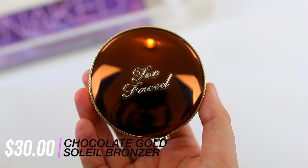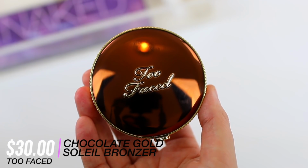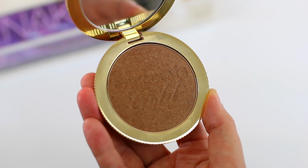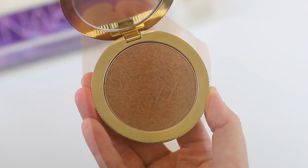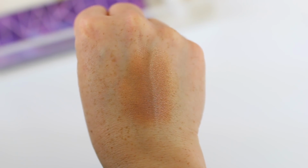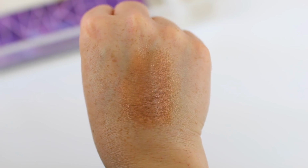I think I mentioned this product last month, but I have to mention it again because I've been wearing it almost every single day. This is the Too Faced Chocolate Gold Soleil Bronzer. I have loved this product ever since I got it in my BoxyCharm for the month of May. It is such a beautiful formula. It is the perfect summertime bronzer. It has a little bit of gold shimmer. It's very warm toned, and I never thought that I would like a warm toned bronzer as much as I do, but it just gives your skin this beautiful, sun-kissed warm glow.